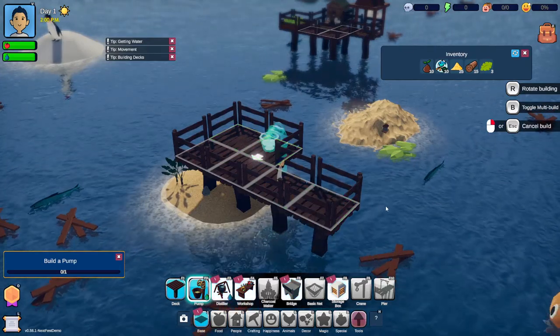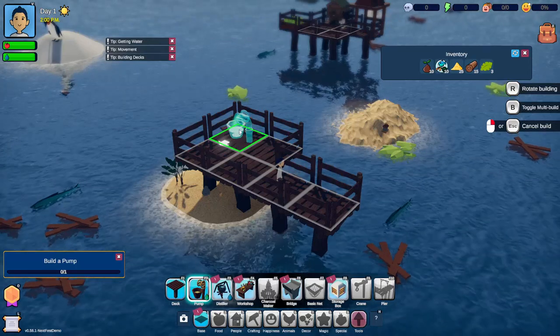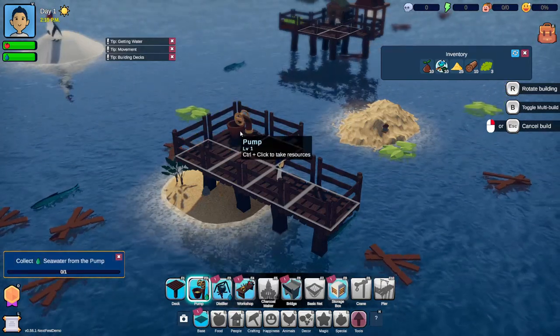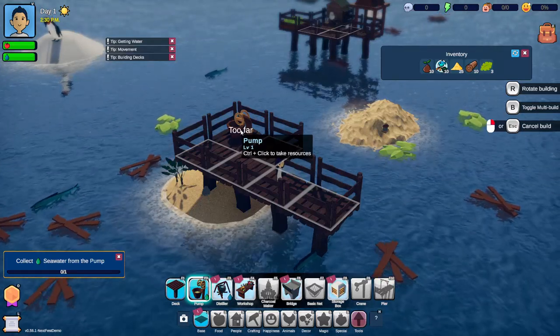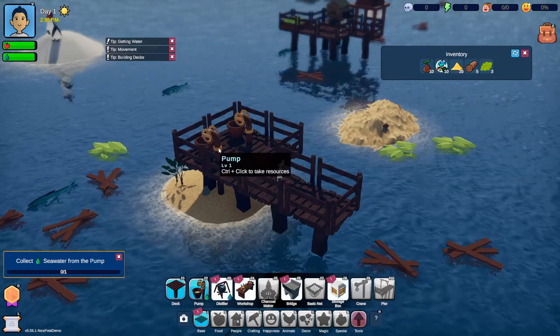Can we build it elsewhere? No, it must be on a deck. Can we build it on this island? Will it work? Let's try. I think it still works though. Control click to take resource. Wait, what? No, I don't want to. Oh, yikes. I don't want to build it.